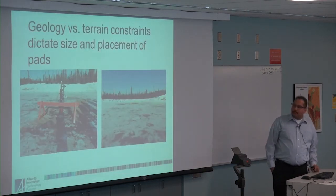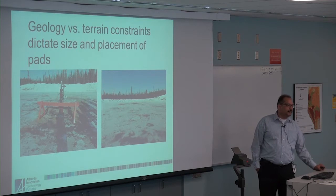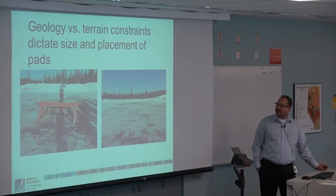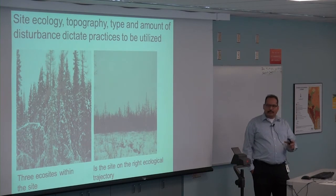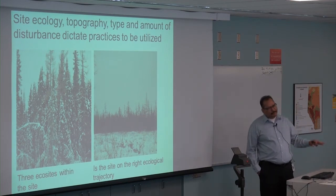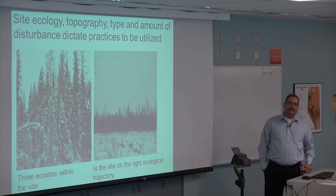The geology of a landscape and its constraints will dictate the size of a well pad. In many cases the well pad here is about 80 meters, and could be anything from 60 to 100 meters. It varies based on where it's located and so on. But when you have thousands of sites within a particular ecosystem, it becomes quite challenging to reclaim. In many cases a particular well site will be located across 2 or 3 ecosites. So when you try to reclaim that, it's not just a matter of putting dirt down for a terrestrial ecosystem, but you have to rebuild the 2 or 3 ecosystems that exist right there.